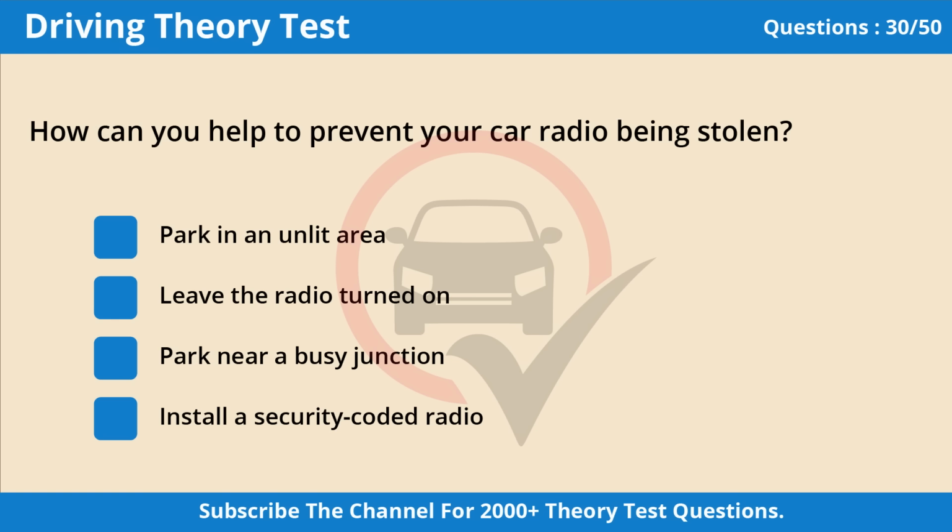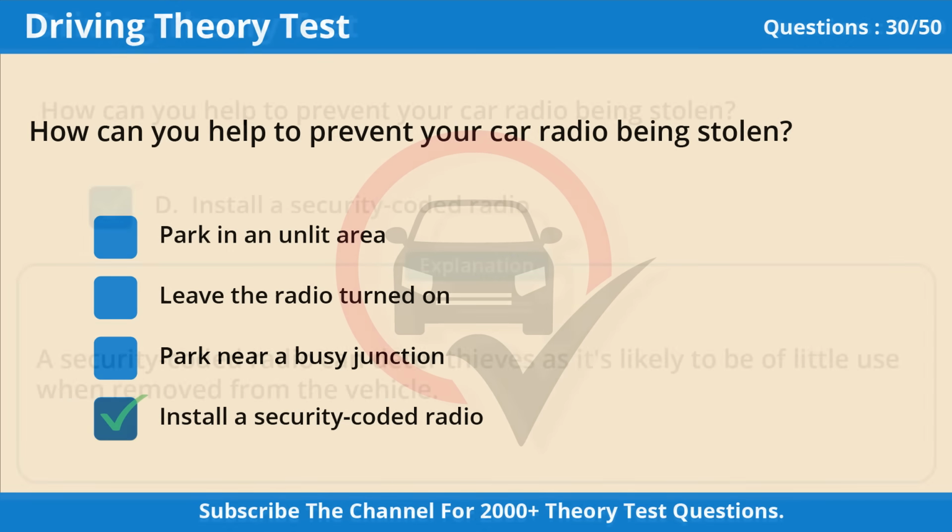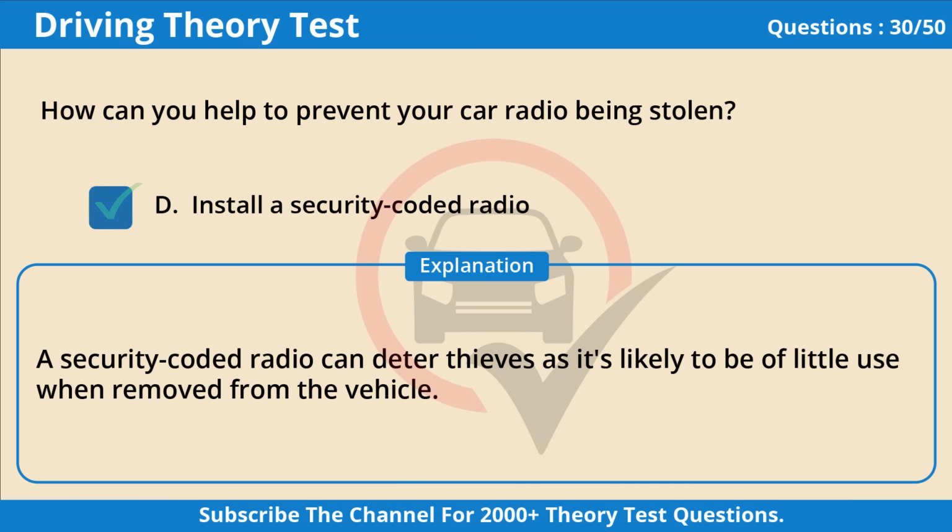Question 30. How can you help to prevent your car radio being stolen? A. Park in an unlit area. B. Leave the radio turned on. C. Park near a busy junction. D. Install a security-coded radio. D. Install a security-coded radio. A security-coded radio can deter thieves as it's likely to be of little use when removed from the vehicle.